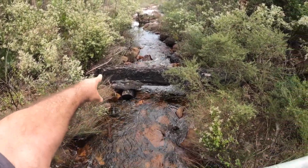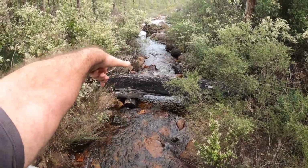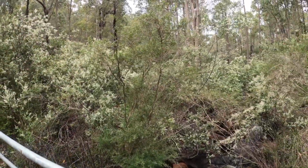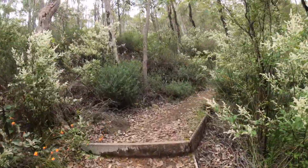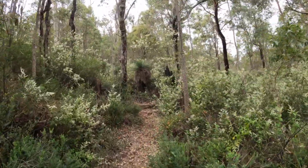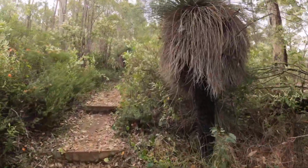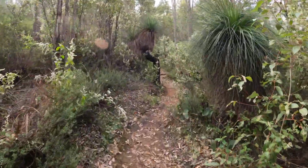From memory, this little log here was the old bridge. You can see it's been put another log underneath. We used to cross over that, jump off there and then come up the walkway. And then they put this big steel thing in. Now, obviously it's all uphill from here. There's a little bit of a downhill bit, but there are steps. That's quite an easy walk, unless you're as unfit as me. And you've got a puff.